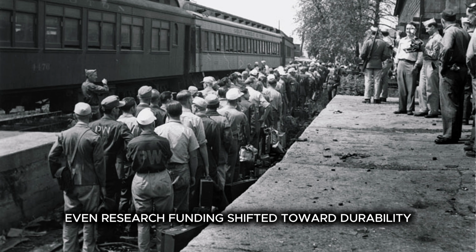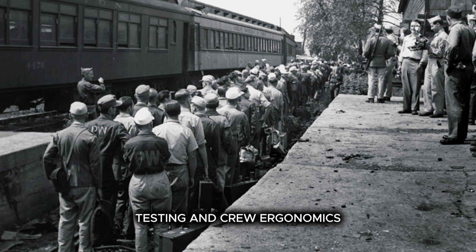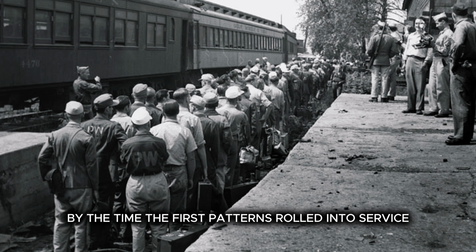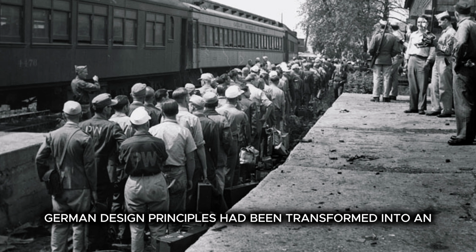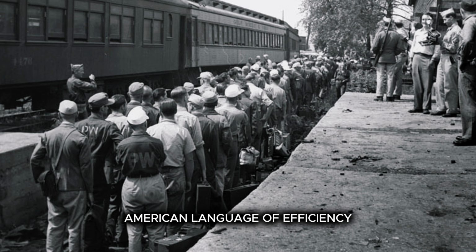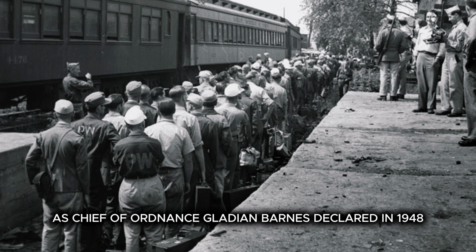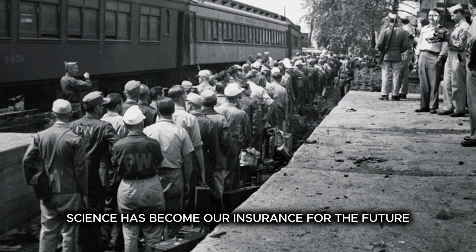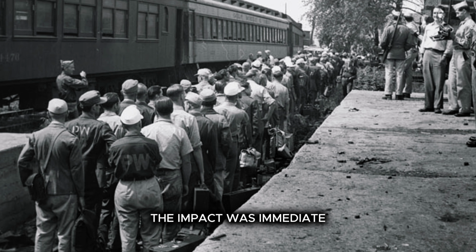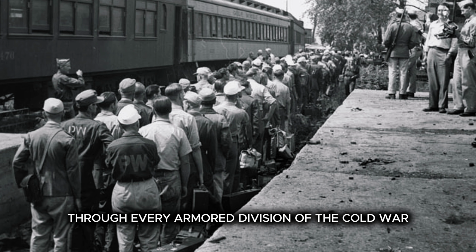Even research funding shifted toward durability testing and crew ergonomics, rather than exotic mechanisms. By the time the first Pattons rolled into service, German design principles had been transformed into an American language of efficiency. As Chief of Ordnance Gladian Barnes declared in 1948, "Captured science has become our insurance for the future." The impact was immediate, but its consequences would echo through every armored division of the Cold War.